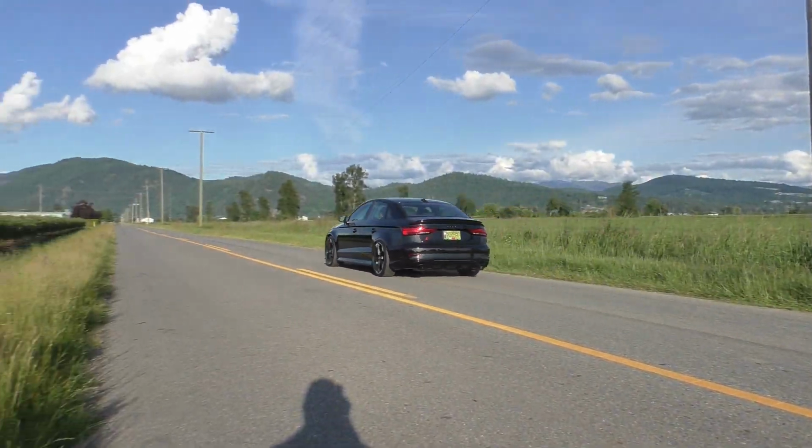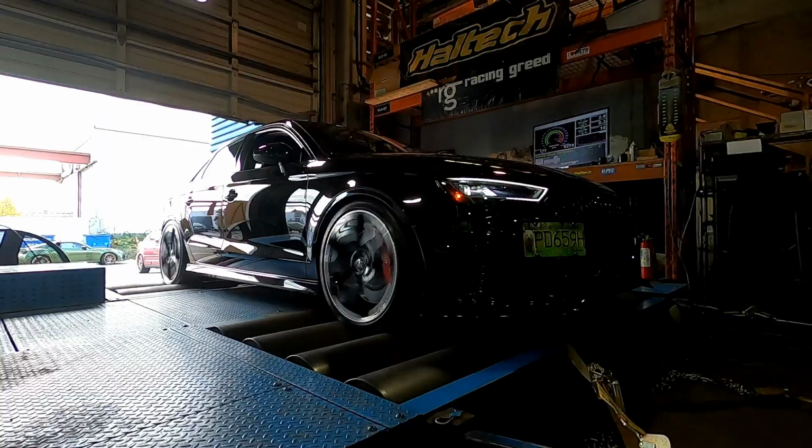This car belongs to Charles. You might recognize him from the videos that we shot with that murdered out all black RS3. He sold that one a little bit ago, and now he's into this Mercedes E63S, a beast of a machine. I really respect Charles and the cars that he uses because he actually uses them.